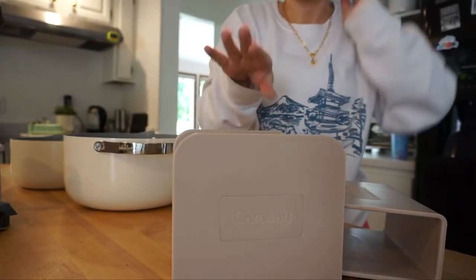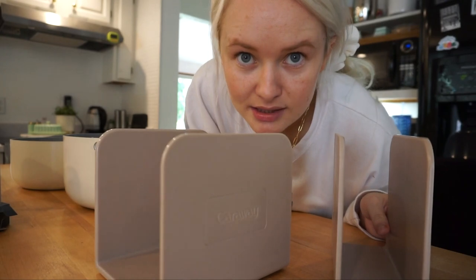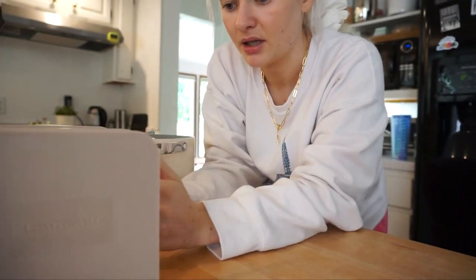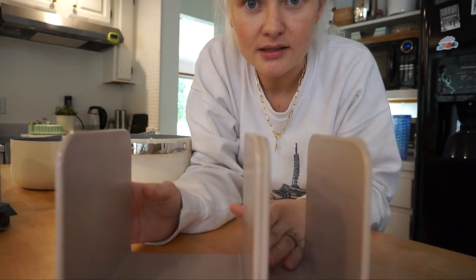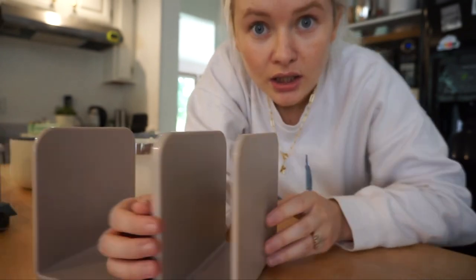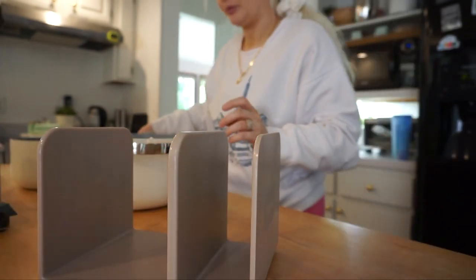It comes with these organizers. This is, to me, the thing that sells this set, and that's what sold me. The lid thing and this, because I know that we all have this problem. By the way, these magnetize together. I know that all of our drawers look a hot mess. So here's what you do.